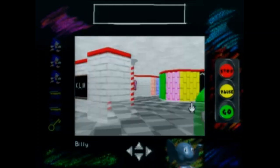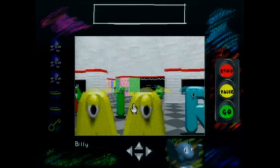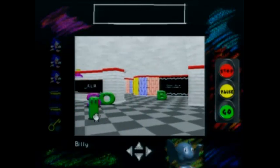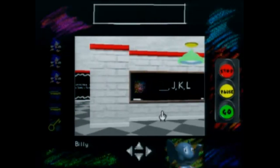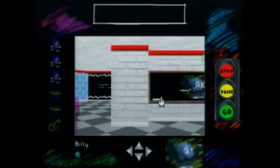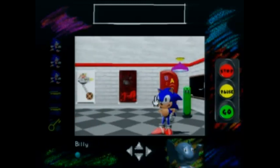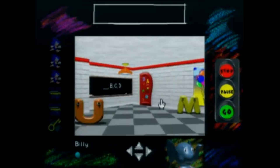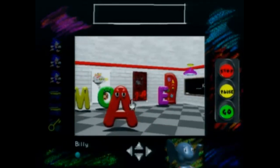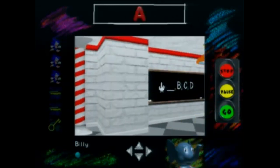Where is I? Right there in front of me. There we go. Just click on the chalkboard. Yay, spelling! Yay, alphabetizing your computer gaming experience. Oh, that's definitely an A right there, so we need to find the letter A, which is right in front of us again. Wow, that's hard to believe. That is funny. Click on the chalkboard as we get closer.